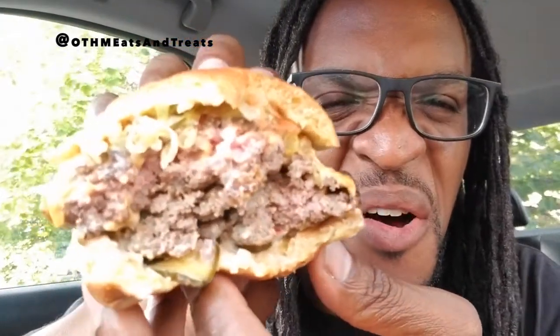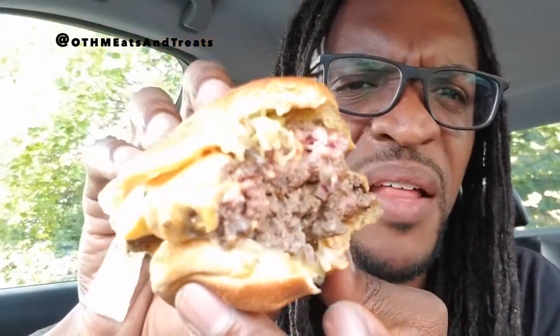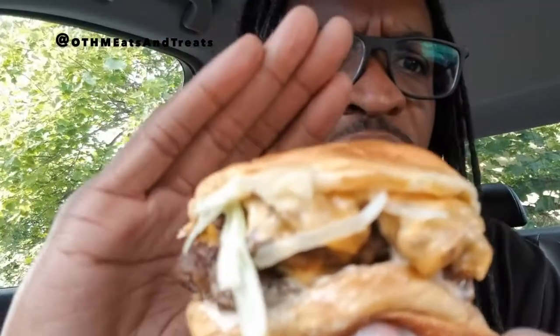This is satisfying my craving for a burger today. And the good thing about it, I can even tell that even though the burger's not too large, it's filling. Look at this, look at all that. I love the pickle that they even got there too. Let me see if I can get this from the side so you guys can really see. There you go. See that?